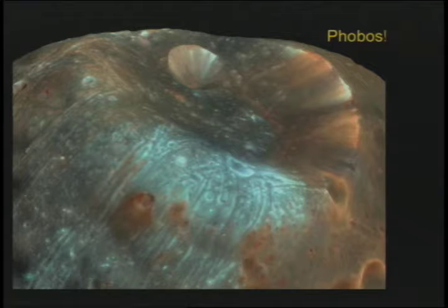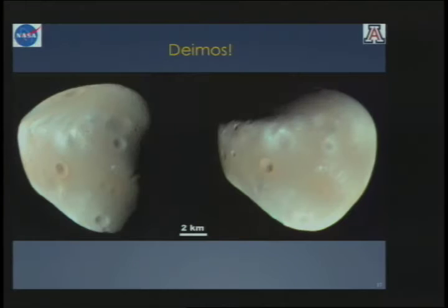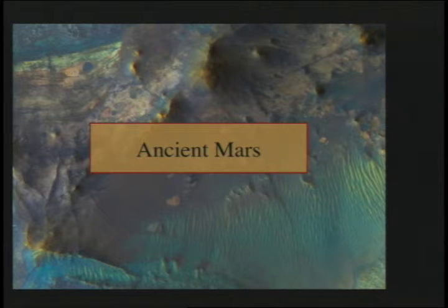Mars has moons. We imaged Phobos here in enhanced color. Many of the color products I'll show you are enhanced because HiRISE has infrared color shifted to the infrared, and we like to enhance it to show you the subtle differences as well. And the other moon is Deimos. Two views of it. Okay, so now I'm going to talk some about ancient Mars.